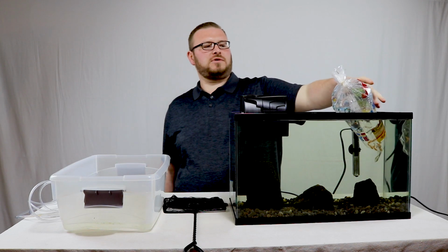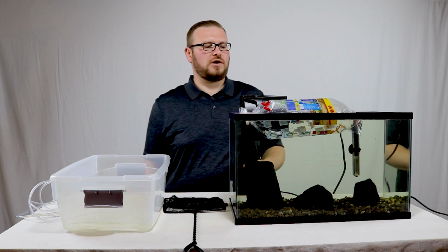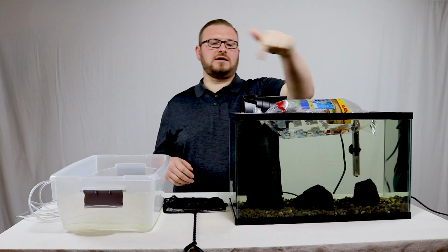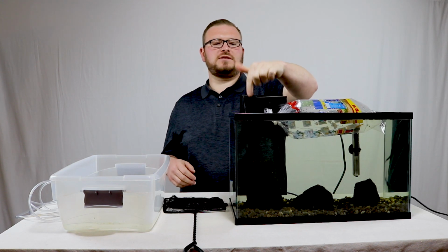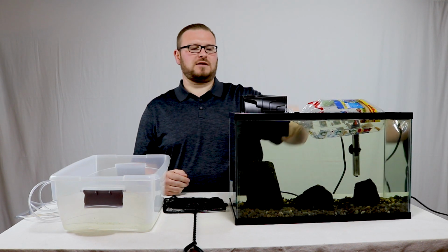You can do what I'm doing here, which is just a temperature acclimation, where I've been floating them in this aquarium to get the temperature of the water in the bag to pretty close to the same temperature as the aquarium. Generally, that's all you need to do. From that point, you can just add them into the aquarium.